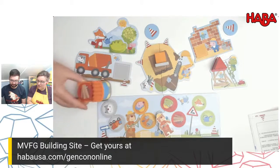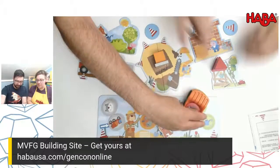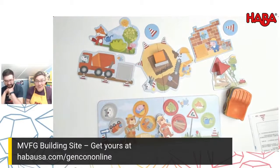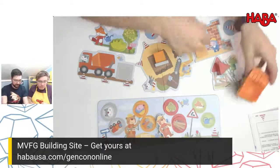All right. Driving the truck all the way over. Boop, boop, boop. I can't believe it. Every time you do it, it's the best. Okay, good job. We did it. We get to do the roof. You get to do the roof. All right. The roof is on fire.